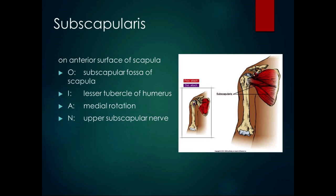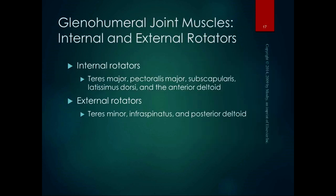The Subscapularis is on the anterior surface of the scapula. So it's the subscapular fossa of the scapula, and it goes out to the lesser tubercle of the humerus. So it's the one that stabilizes, that surrounds the head of the humerus anteriorly. It does medial rotation, and it does its job pulling inferiorly and sucking the head of the humerus into the glenoid fossa. And it gets the upper subscapular nerve. So the Subscapularis gets the subscapular nerve. That makes sense, right? Well, in the function section, we will talk more about how the rotator cuff works.